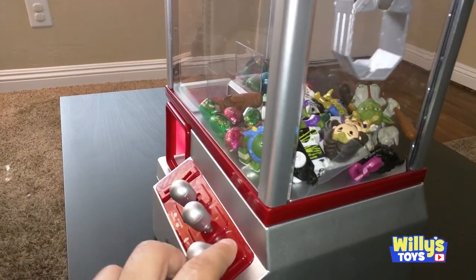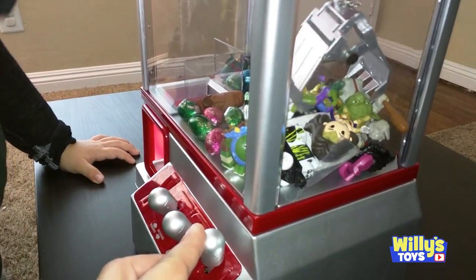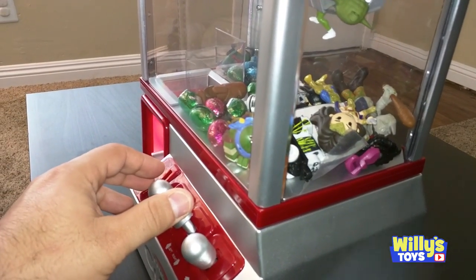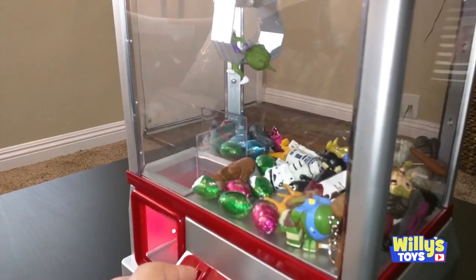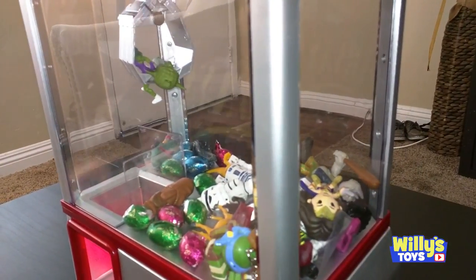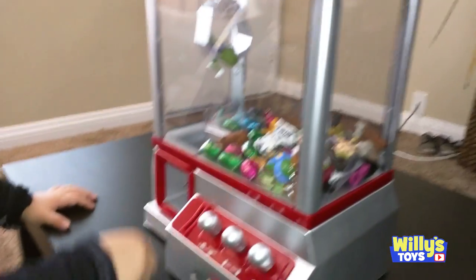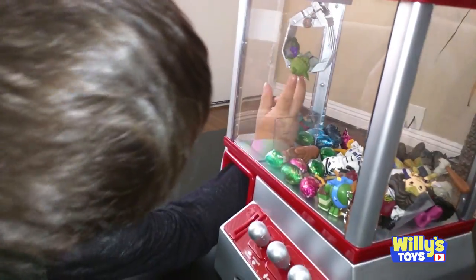We're running out of time. Oh! We better hurry. Ew. Gummy! No! You know what? It needs another quarter, but we got the prizes. Give him a quarter. Okay. No way, Willy. No, you can't cheat like that.